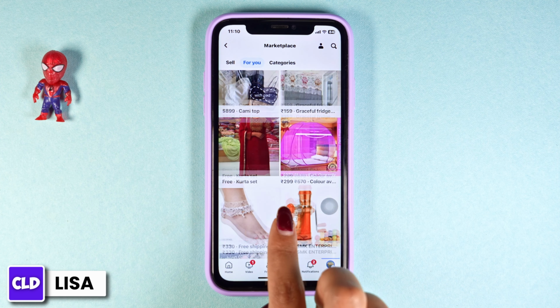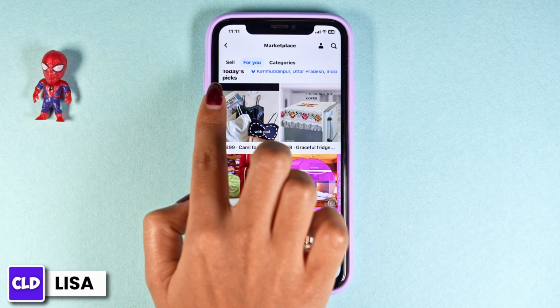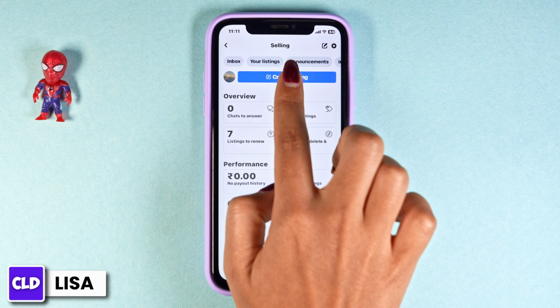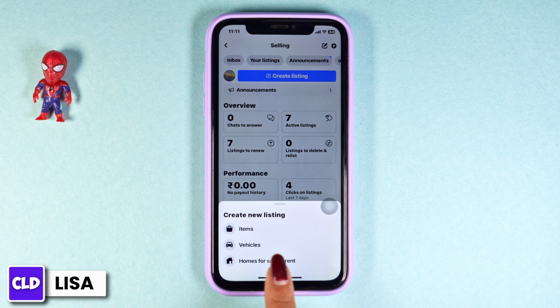After you open the Marketplace, here you will see the option of Sell. Click on it. Click on Create Listing. Different options will appear. You can sell items, vehicles, or homes for sale or rent. Select the option of your choice. I'm going to select items.